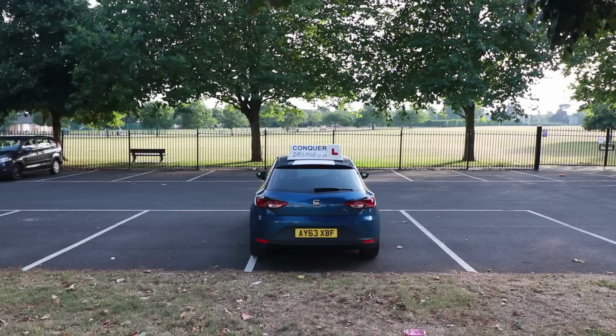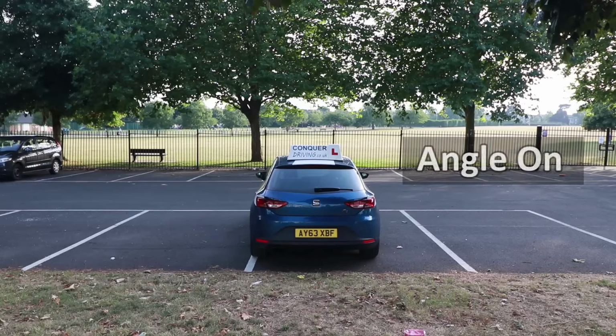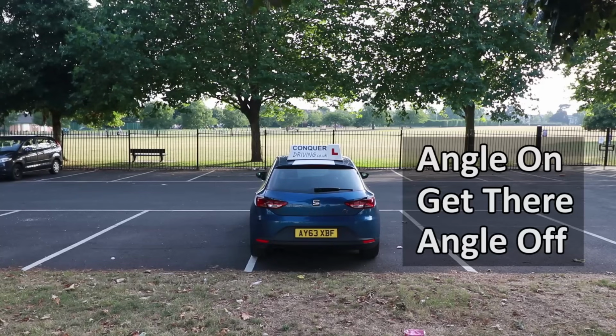I also think it's very important to know how to correct things when they go wrong. So this is what you should do if you end up too much to one side. Here you can see I've ended up too much to the left of my space. So to correct it, I simply do the same method: angle on, get there, angle off.